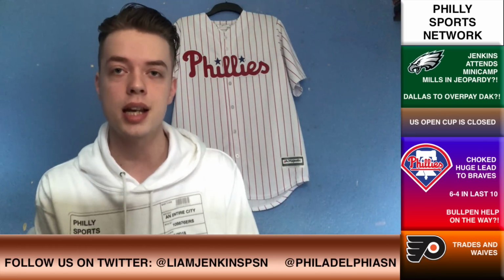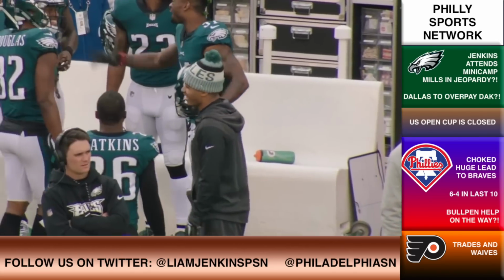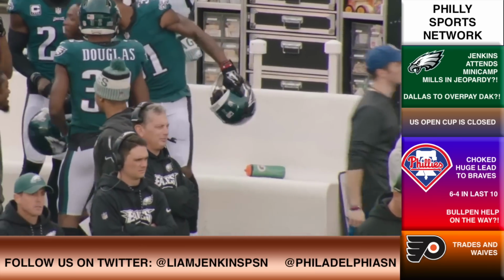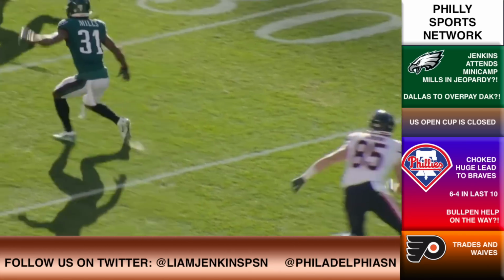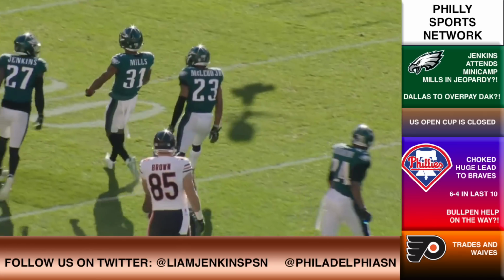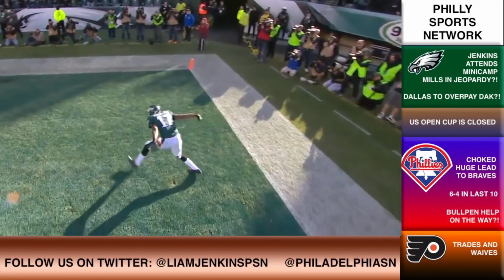He was then seen at Sixers games wearing boots. I don't mean like Old Town Road boots, I mean like genuine walking boots. And now that this has hampered him all through OTAs, all through mandatory minicamp, we know for a fact that this cornerback competition is going to be stiff. Jalen Mills is in the last year of his contract. He has hardly been the most consistent of starting cornerbacks. Is there a chance that Avonte Maddox or Rasul Douglas or Sidney Jones can pip him to that CB2 spot?